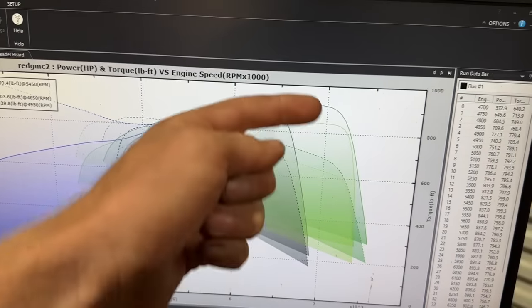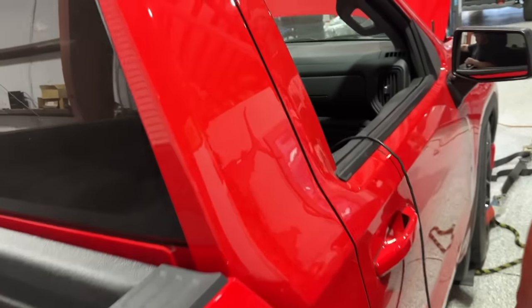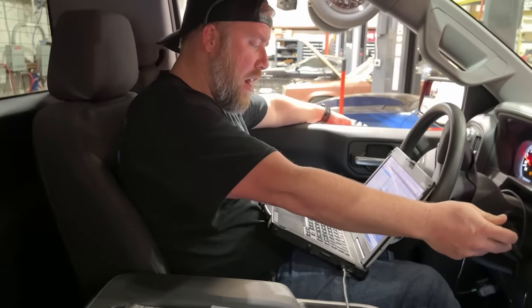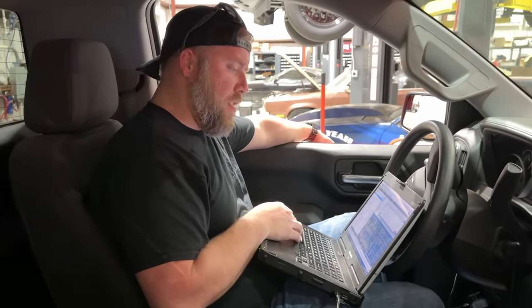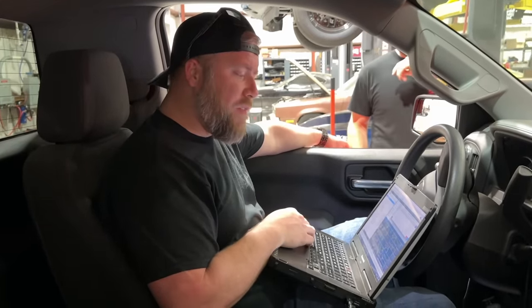Starting to level out though, so I bet 6,800 or so is where she needs to be. 930. Yeah, 7,000 RPM on the dot. If we bump the boost, it'd easily make 1,000. You got so much more power band now with that rev out. It sounds so much better too. We saw a peak of 12.5 pounds of boost this time, making 930.